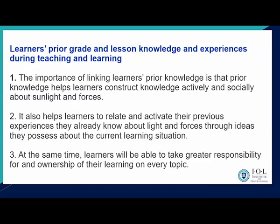In that way, it can help you also incorporate it in their teaching and learning. That's why they're saying linking up the learner's prior knowledge is very important, because it helps them to be more active. It helps them to relate that content they are learning to the situation that they know.